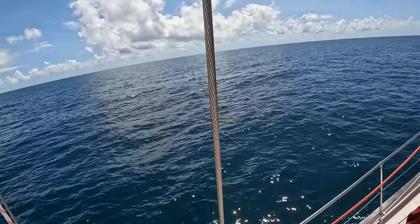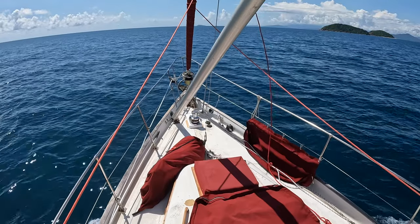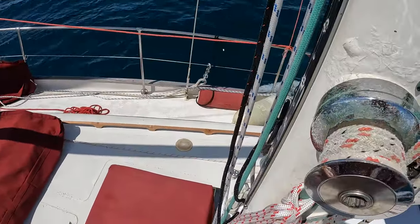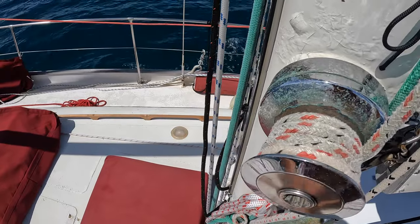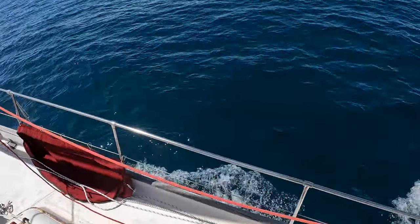There's not much wind at the moment, seems to be off the beam. We'll see what happens. We'll put it out, see if we get enough boat speed. If we do, we'll carry on sailing. Turn the engine off. Now we'll run the sheet.